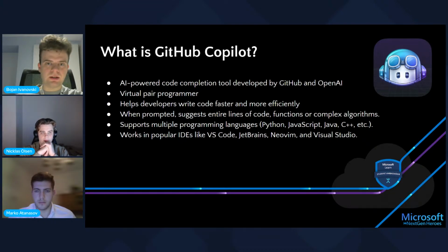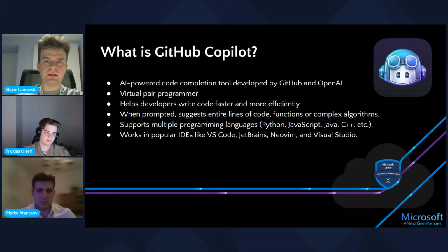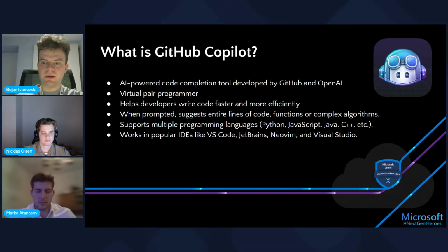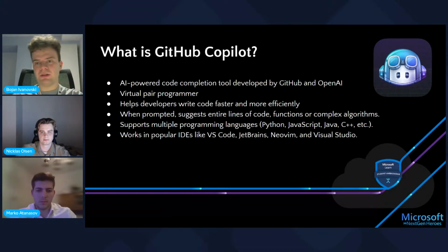It not only suggests entire lines of code, but it can also generate functions and even more complex algorithms. What is very interesting is that it supports many different programming languages like Python, JavaScript, Java, C++, and so on. Basically, every programming language I think is covered. And what I like most about GitHub Copilot is that it's not platform restricted. You can find it in popular IDEs or code editors like VS Code, JetBrains, NeoVim, Visual Studio, Android Studio, and many more. It's a very nice tool, and I definitely recommend that you all use it for the best purpose that you can think of.